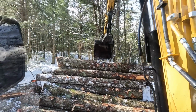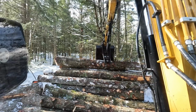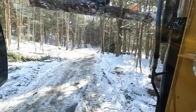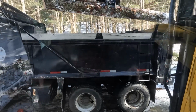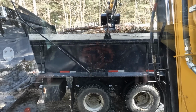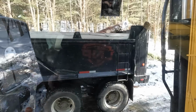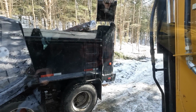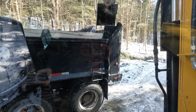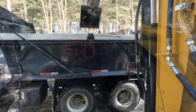I'd like the logs piled further back than where they are right now. It just makes things easier for loading the truck, but we'll go with this. Footer to start out with. There was one log here that was too long. Looks like it's the first one I grabbed.